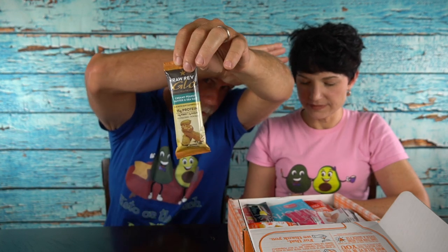This is a bar heavy box. So we've had this before. By the way, the Keto Brownie is $3, and they gave us a 20% off coupon. I think I can read the nutrition facts.